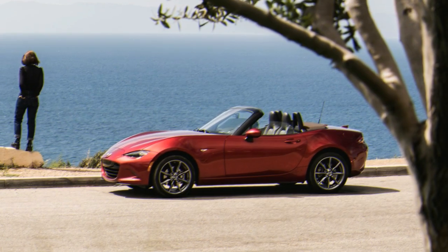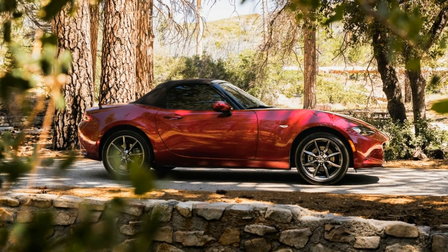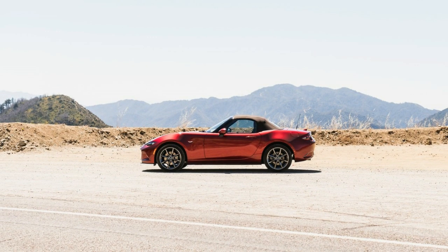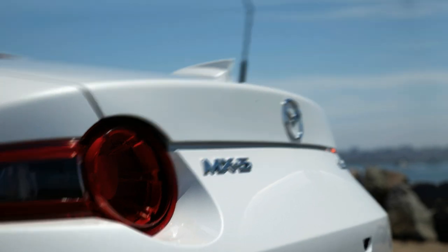However, for those more open to the idea of owning other performance vehicles, the Miata's asking price may be too steep, especially the RF. There's nothing else like the Miata, and if you must have rear-wheel drive but want linear power delivery, engaging handling, great fuel economy, and a sticker price under $40,000, it remains the answer.